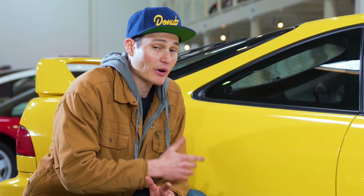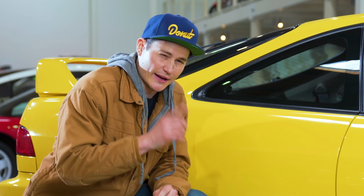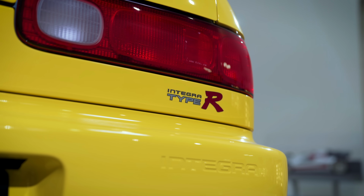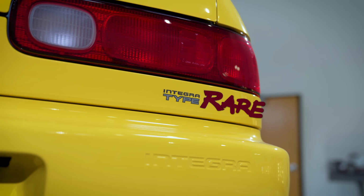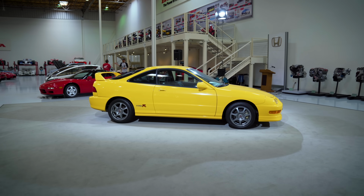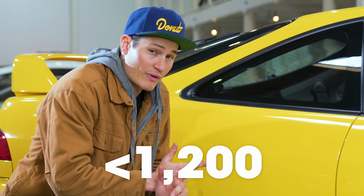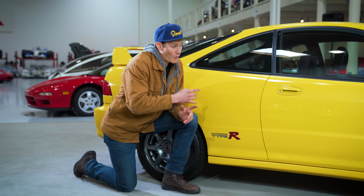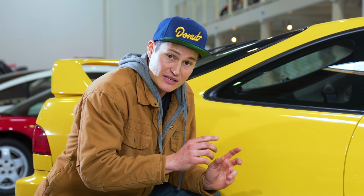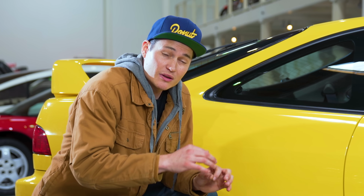Acura packed a bunch of race car tech into this Integra, and we're gonna get to some of those Type R goodies in a second, so you just keep your butt in that seat. Now, in terms of being rare, this car takes the cake. This is a 2001 model, the last year of the Type R. Less than 1,200 of the race spec Integras were built that year. In the 4 years it was made, only 3,900 were sold. And that's the reason why this car is so valuable and so important.